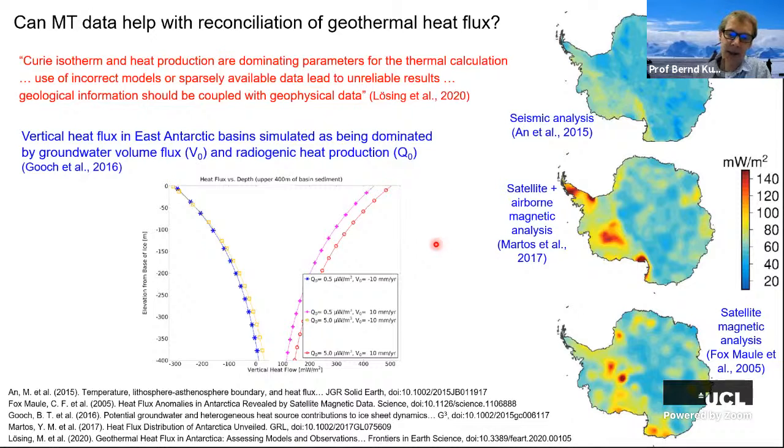So again, if we go back to our East Antarctic sedimentary basins, which are somewhere over here, these are the ones I was talking about earlier. Brad Gooch has done some modeling on this. Here we have the elevation from the base of the ice in meters, minus 400 meters, and here's the vertical heat flux in milliwatts per square meter. The average on the Earth is around 60, plus or minus, so that's in the middle region here.